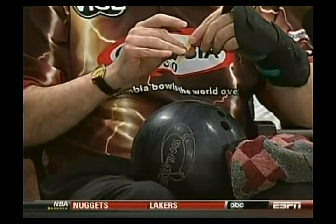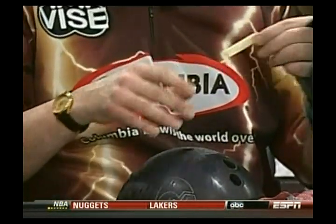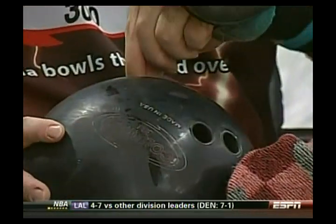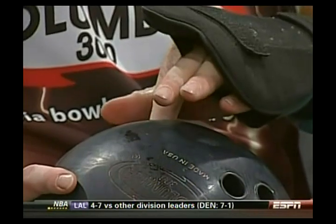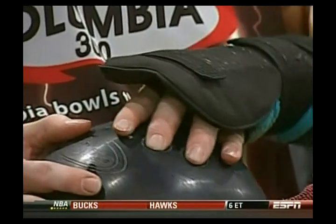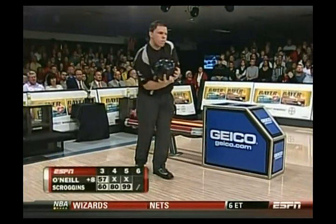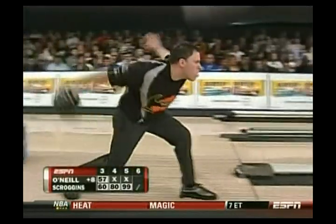He's got to go again, or is it good? Mike Scroggins is snugging up. Looks like he's going to snug up that thumb hole for O'Neal, as Scroggins continues to do some work. O'Neal, this is his 6th top 5 finish and 3rd in a major. 3rd at the PBA World Championships, 5th at the Masters.